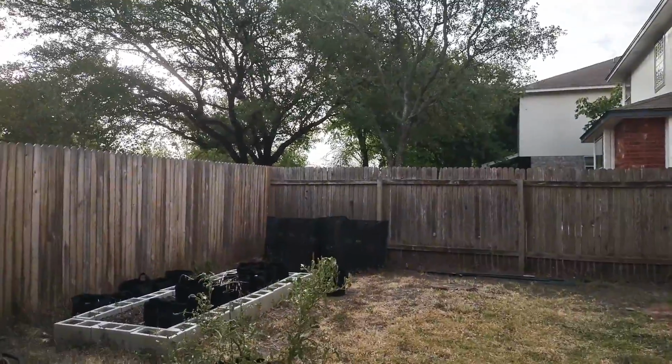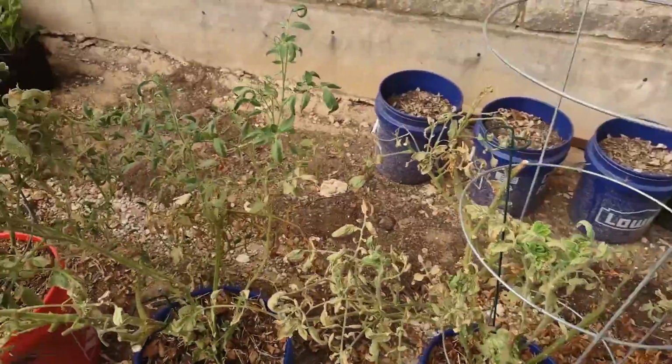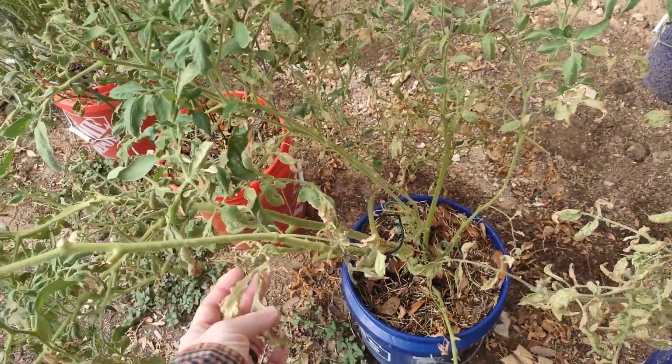Hey, woof woof. How's it going? I've had enough squirrels steal tomatoes last year that if the dogs want to eat the squirrels, I'm all in favor of that.